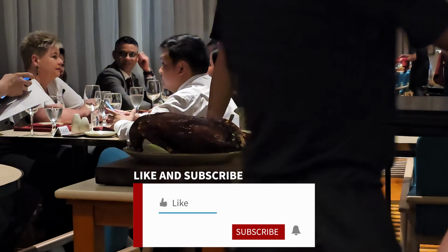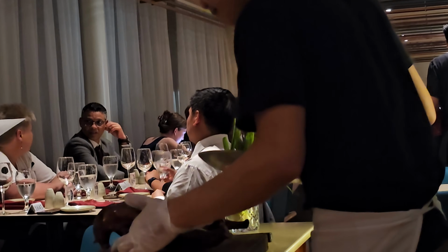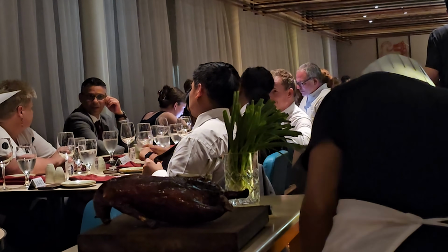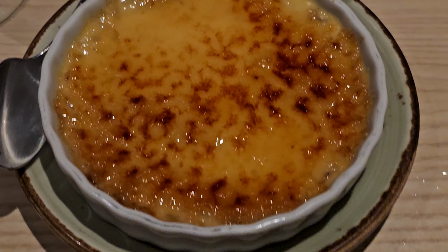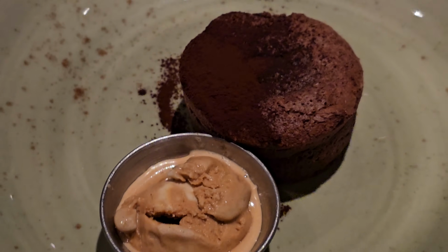Just a side note, if you like rice with your Chinese food, you're going to want to order that as one of your sides. And here you see them serving the duck that's on the menu at a table that was nearby. We didn't have the duck, but we did enjoy this dessert right here. Very much like creme brulee and like the chocolate melting cake.